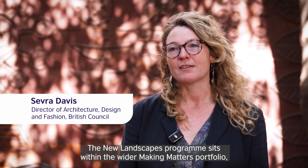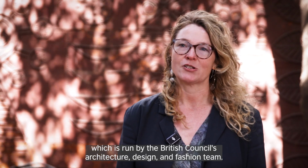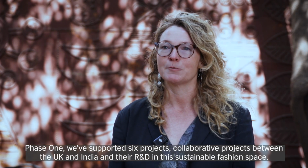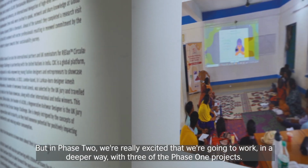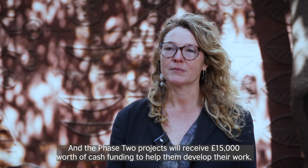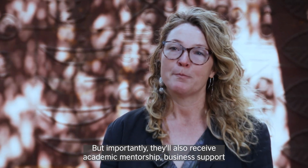The New Landscapes program sits within the wider Making Matters portfolio, which is run by the British Council's Architecture, Design and Fashion team. In Phase 1, we've supported 6 collaborative projects between the UK and India in this sustainable fashion R&D space. In Phase 2, we're going to work in a deeper way with 3 of the Phase 1 projects. They will receive £15,000 in cash funding, but importantly, also academic mentorship and business support from the National Institute of Fashion Technology here in India and the University of the Arts London.